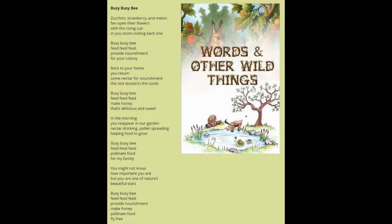Busy, busy bee. Zucchini, strawberry, and melon fan open their flowers with the rising sun. In you zoom, visiting each one. Busy, busy bee, feed, feed, feed, provide nourishment for your colony.